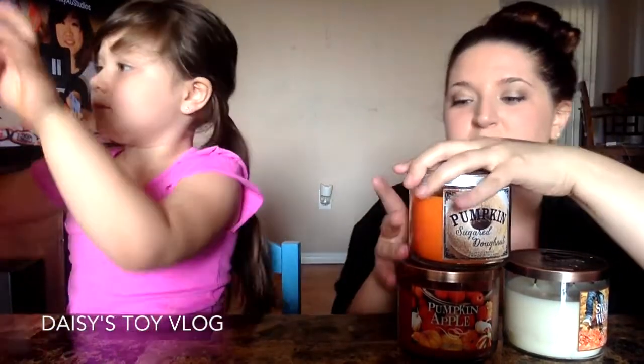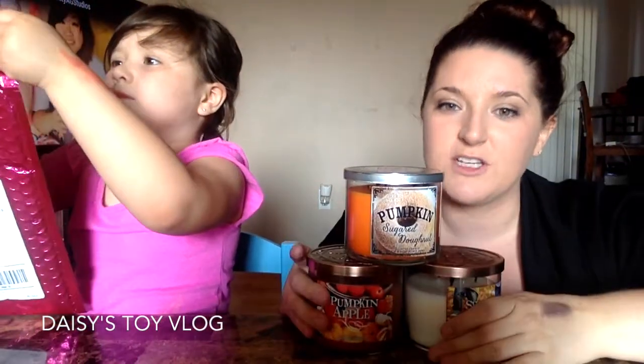Yummy. So guys, we got this on sale, $2 for $22, and then the third for $11. Plus we had a $10 off coupon. So we spent $24 on these three candles. Daisy, is that not cray cray? Yeah, cray cray.